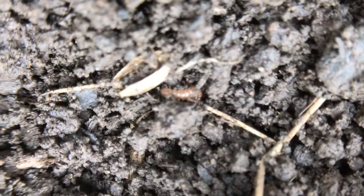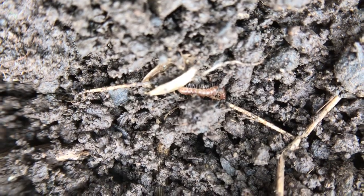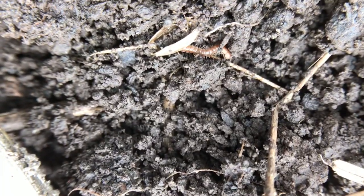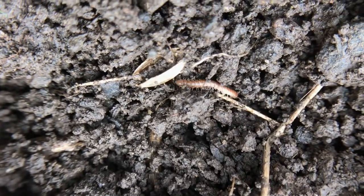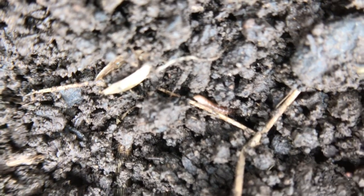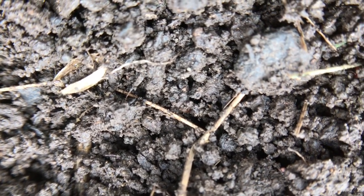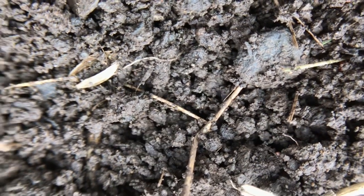And here is our friend the millipede, and the millipede feeds on plant debris and fungus and algae, leaving behind those numerous droppings that contribute to the soil formation. Turns out that a lot of different creatures leaving behind their poop makes our soil that much healthier.